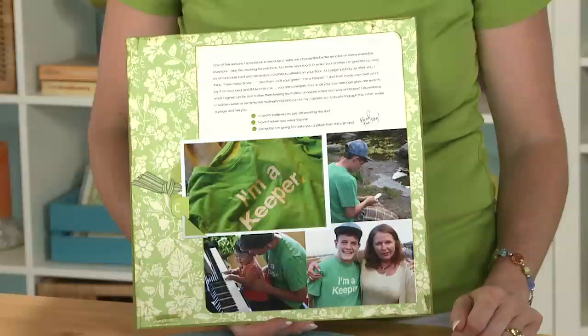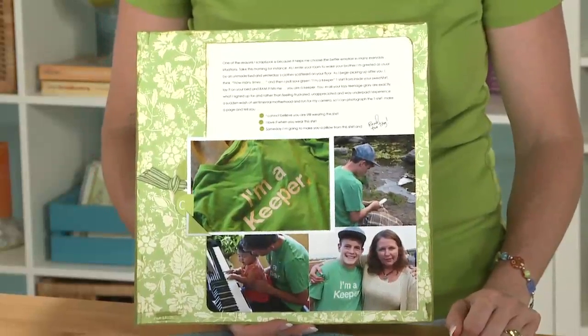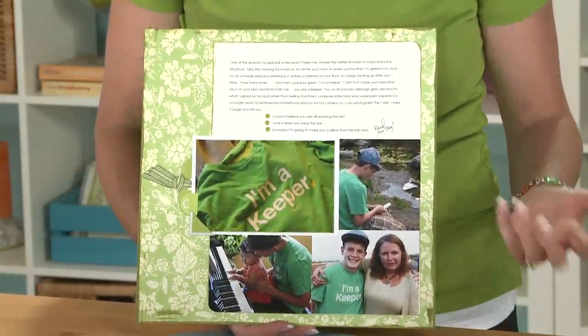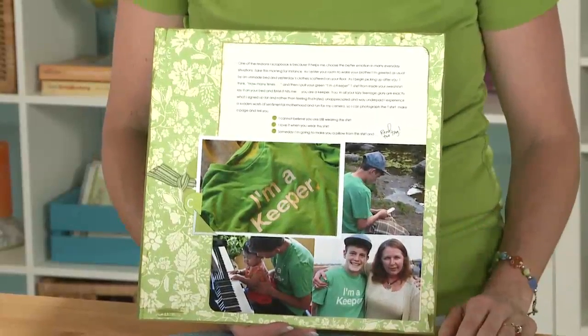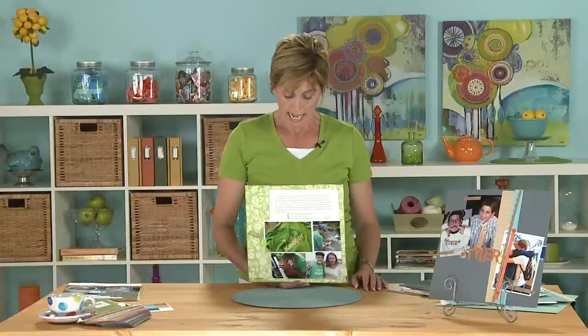This is a page and a story about this t-shirt that I bought years ago for my son Clark. It says, "I'm a keeper" on it. And that is something that I had said to him the whole time he was growing up. So we were delighted when we found the t-shirt. And he continued to wear that t-shirt for years and years, and probably too long, years.